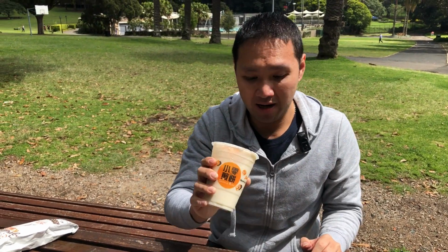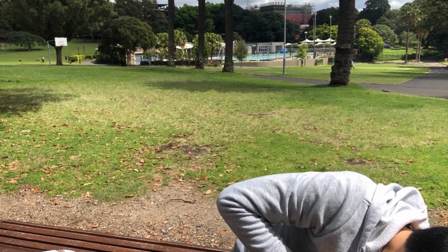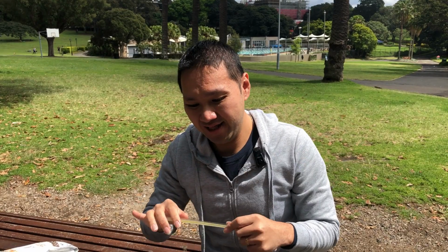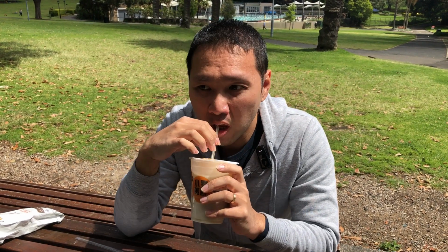For Chinese street food, we have the soy milk. It's not Chinese, but let me find the straw. I think I dropped the straw. One second, guys. There you go, found it. So let's taste the soy milk.